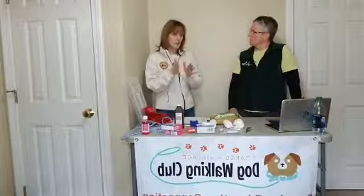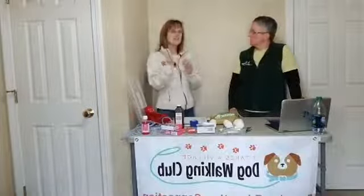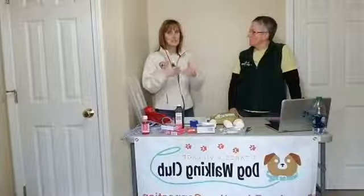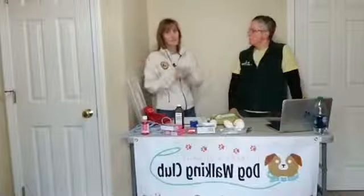Frostbite always has to be seen by a vet. I don't care how small that spot is, it's going to be seen by a vet because it's nerve damage, it's nerve tissue that's damaged. Vets need to look at this to be able to properly address it and make sure that the animal gets back to 100% if that's possible for them.